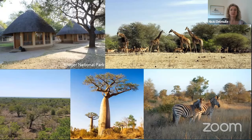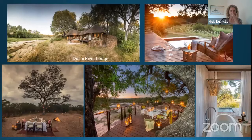Now just to show you in comparison, this is Dulini River Lodge. This is one of the lodges in the western block of the Sabi Sands Reserve, and this is one of the luxury lodges within what we call the Greater Kruger area, or the Sabi Sands Reserve.